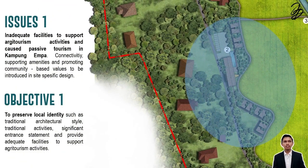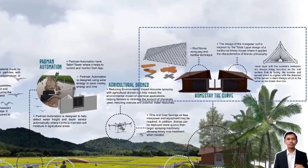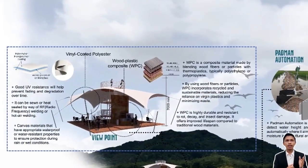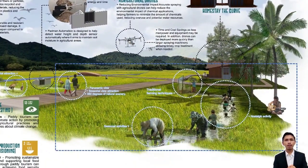Inadequate facilities to support agriculture tourism activity, which results in passive tourism in Kampung Amper, is the first issue that has been identified, in line with objective number 1, which is to preserve local identity. Next, this part shows a wide view of my project, to achieve objective number 1. It includes several activities to be promoted, such as the Curve Homestay, which applies Malay architecture style, and the cafe and viewpoint using recycled and sustainable material. These are supported by traditional farming technique activities, 360 degree natural scenery and nostalgic activity. The design strategies I use in this project are irrigation management, precision agriculture and developing engaging activity, using sustainable tourism based on resource-based theory by Nilu as a reference.